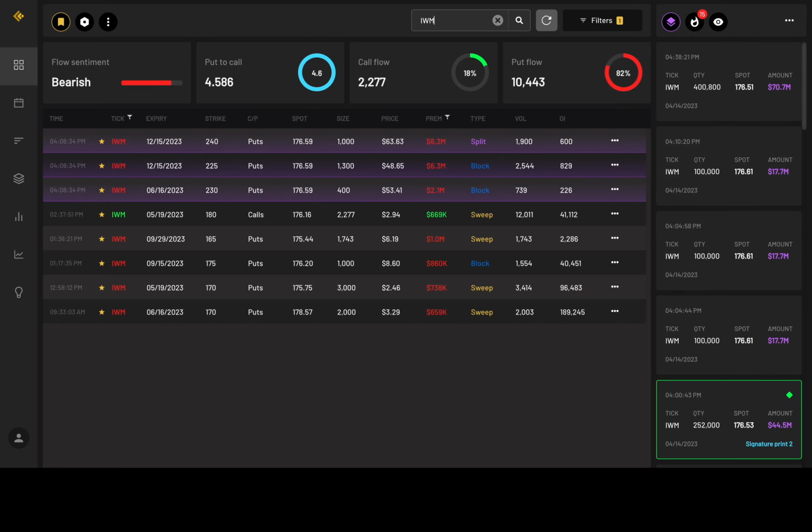IWM, 82% into puts. We got some block orders, but it's not those block orders that I like to see. Okay, those block orders that I like to see are those very in-the-money puts. This is some very in-the-money puts. But look, it's only 6.3 million, only 2.1 million. Size is small. So it almost fits the criteria. But if there was a lot more premium and the size were much bigger, I'd definitely pay attention to those block orders, because that tells me that a potential big move is incoming, okay? But didn't really see it, but that's what we got.